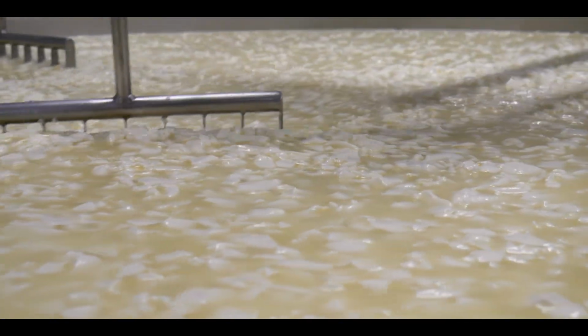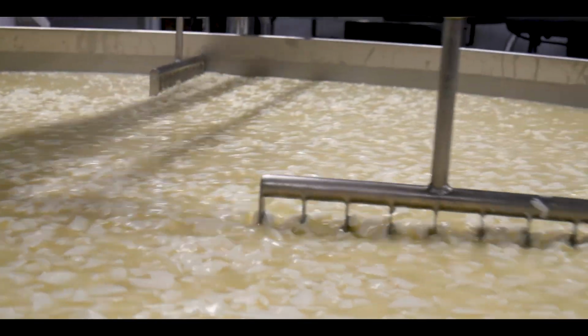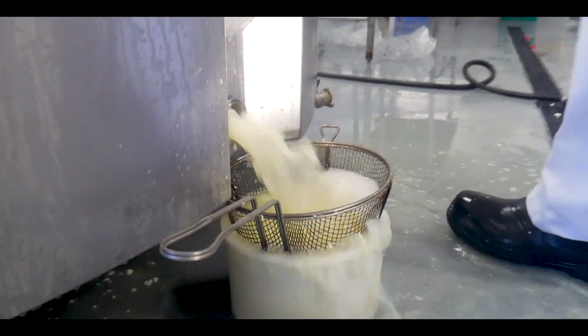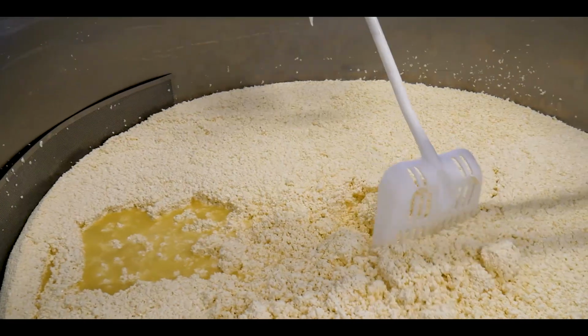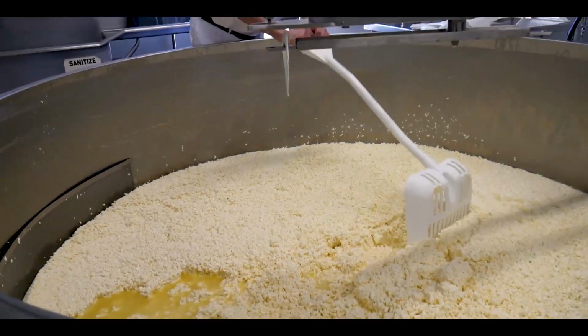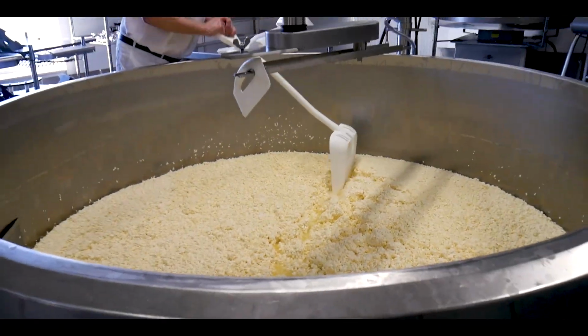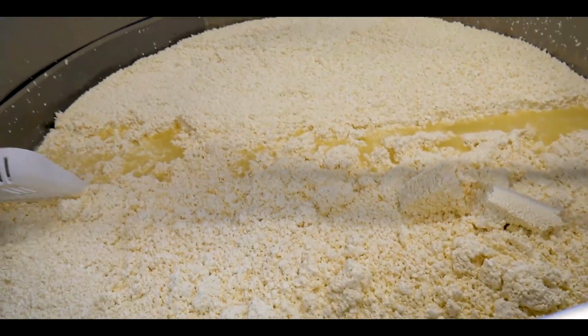After pasteurization, the cultures are added. The next step is to cut and cook the curds in whey. At 100 degrees, the whey is drained from the cheese. 2 sides are created to allow all the whey to drain. This begins the process of knitting the curds.